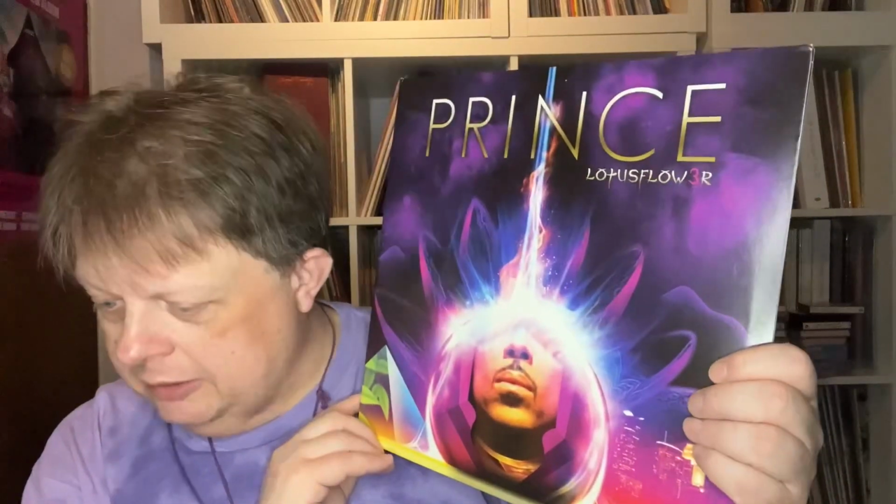He messaged me offering me a couple of titles, one of which was an unofficial title, so I didn't want it. It was a pirate copy of Prince's New Album. But this one I snapped up. It cost me, I think it worked out around £90, including postage from Australia, which was a decent price. I checked on Discogs, and yeah, that was a good price. You know, it's round the median. So this is Prince's Lotus Flower.